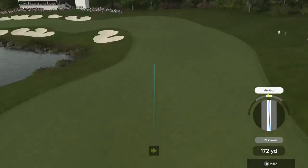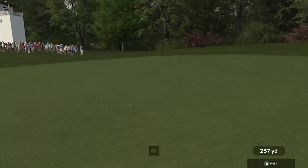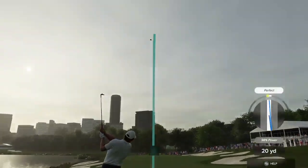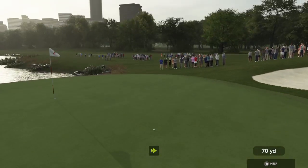The interesting choice of the driver here. Getting ready to play their third. Wind's blowing from left to right. Going to try and hold it against the wind.